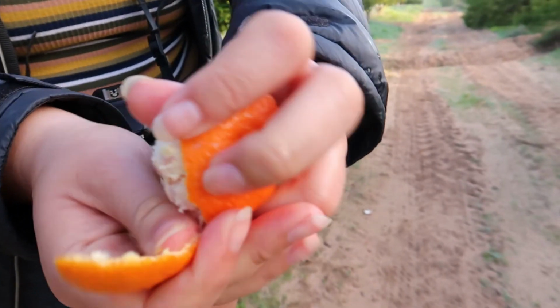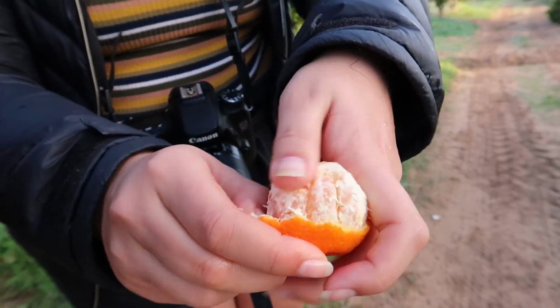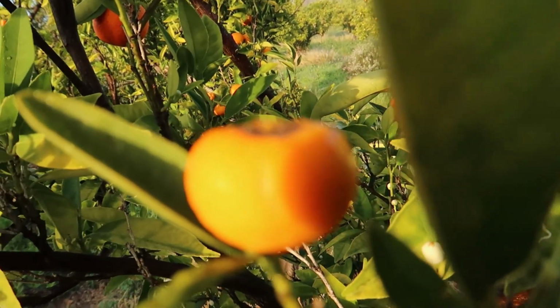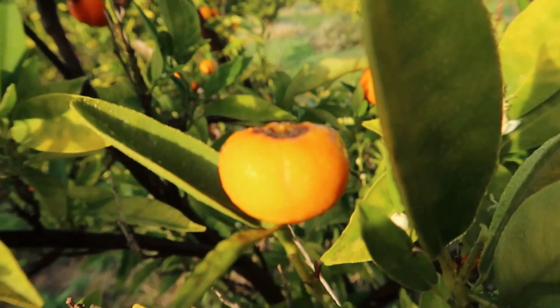Over the camera. This is the Mignola. It's so sweet. It's like drinking orange juice concentrate. This is so sweet. So, gin. We need to go buy gin today. Okay. Make gin and tonic with these. So this is a giant Mignola that we found here.